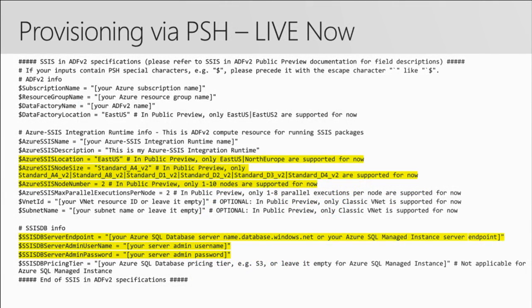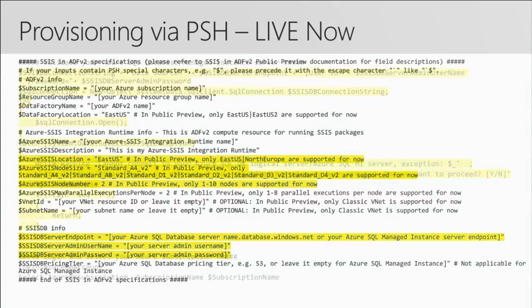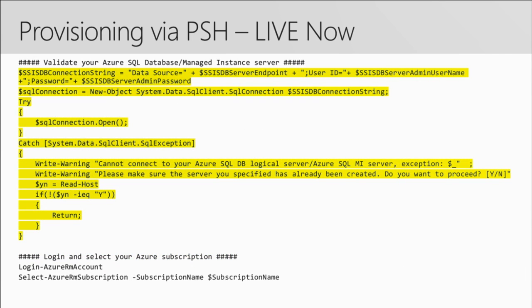That's it. So once you see that visually, essentially the script that is live now for you to provision IR is doing the same thing. This script is already all live in the online document. There's a part of the script where you define the variables, the provisioning variables, like I mentioned before, the location, node size, node number, etc. You define the Azure SQL DB or Managed Instance server endpoint, password, etc. There's a script needed to validate your server endpoint to make sure that it's actually running and ready for us to access, to prepare and manage SSISDB.